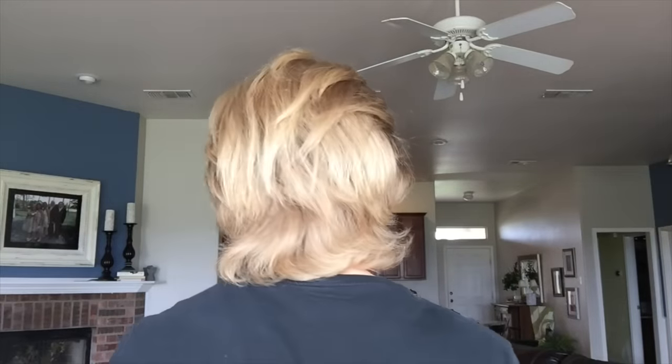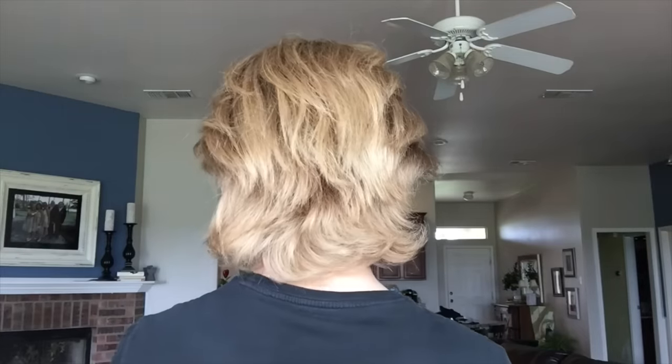Here's, I haven't done this in a while, the sides of my hair. That's pretty exciting. So here's the sides, the 360 view. So that's what's going on there.